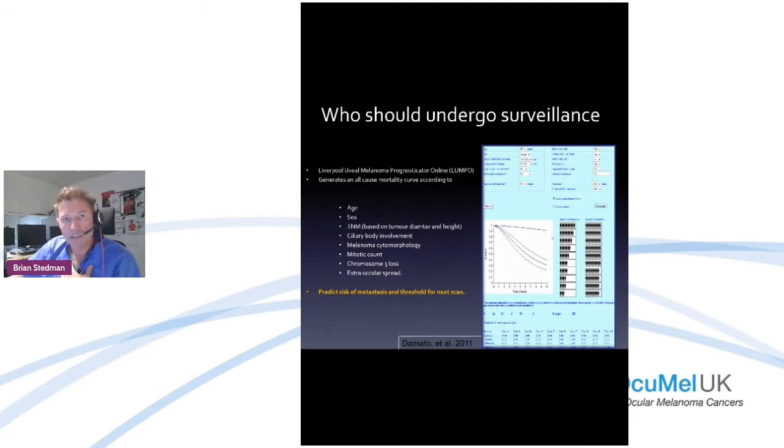In terms of informing patients, the Liverpool prognostication scoring system seems to be fairly critical. By taking some simple markers, so the size of the tumor, where the tumor is, and then some of the cytogenetics, looking at chromosomal loss and other things, you can then predict the chance this tumor is going to come back. And that's important for two reasons.